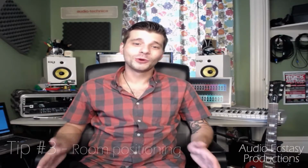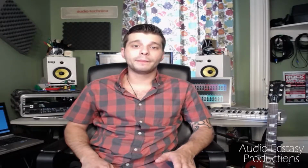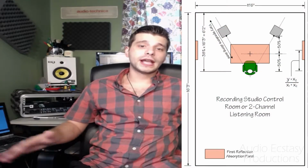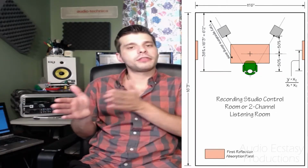Okay, tip number 3 is room positioning. Where is your gear located relative to the space that you're working in? I know, as I mentioned, a lot of us are in square rooms or rectangular rooms, which present a ton of low-end issues, among other things, so this is something to keep in mind. Also, it's important to note that rectangular rooms especially have a bass null right at 50% of the way back, right in the middle of the room, so it's recommended that you avoid setting your stuff up in the middle of the room anyway. There's something called the 38% rule, which essentially means that you want to have your gear positioned about a little over a third of the way back in the room for optimal sound quality.